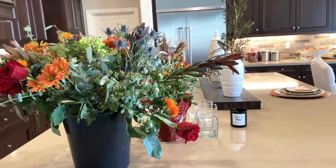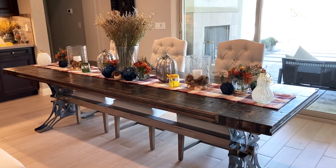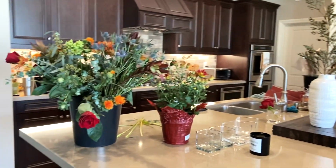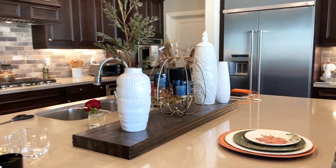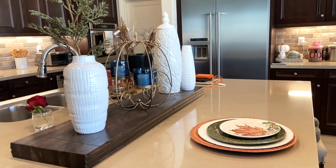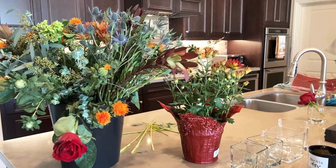So what I'm gonna do now is make my last 2 arrangements in either the yellow or the green vases. And then what I'm thinking, because I'll still have at least some greenery and maybe a few flowers left, is I might make a couple of arrangements and put them around here with whatever. I'll just have to see exactly what I end up with that I have left.